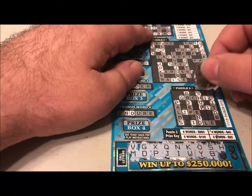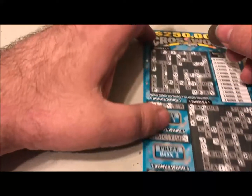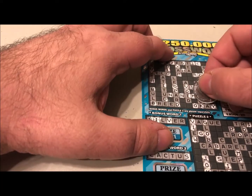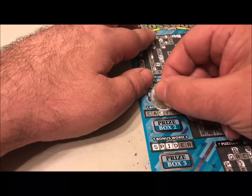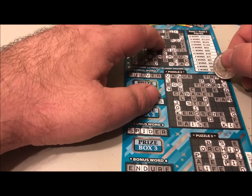Okay, so there's one word down below, so I have 0-1 for my tracking purposes. Letter C. C. Two C's in cactus. Letter C.